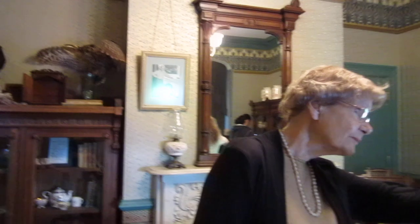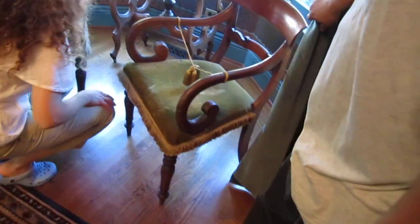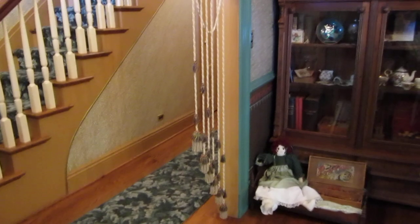You know, outside they're removing the honeybee nest from up top. They discovered there's honey up there too, so we have to take the honey out. That would be kind of a mess. So they started doing that, but I don't think it'll be too noisy.